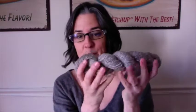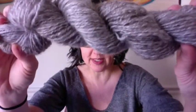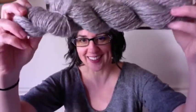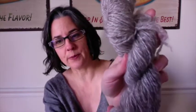Speaking of spinning, friends, this is from my friend Megan. She sent me locks from Brutus, the gorgeous Romney wether. We bought this together. Well, she bought it, I enabled her, at Maryland Sheep and Wool at the fleece sale, maybe two years ago. Isn't it pretty? It smells so good. It's this beautiful, beautiful silvery brown. And I did a 3-ply, and it's about 130 yards.